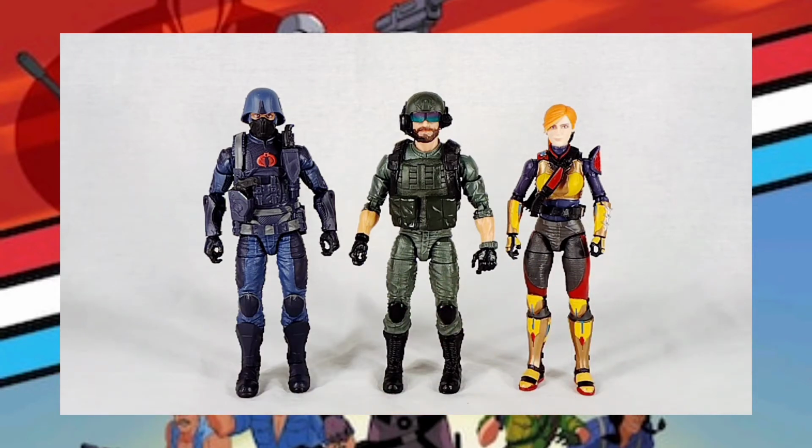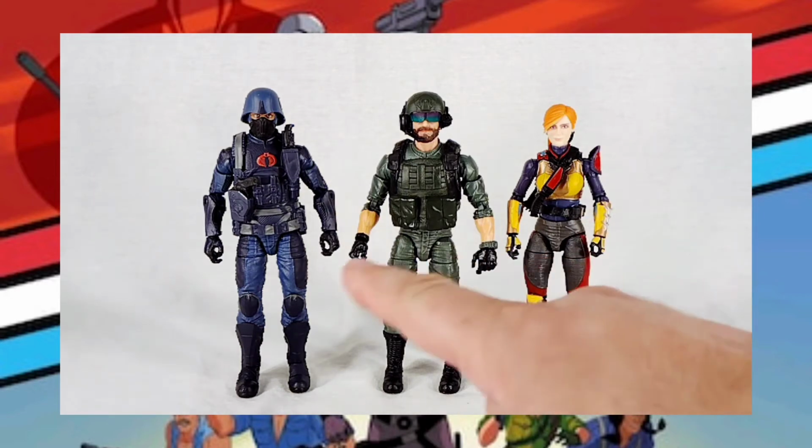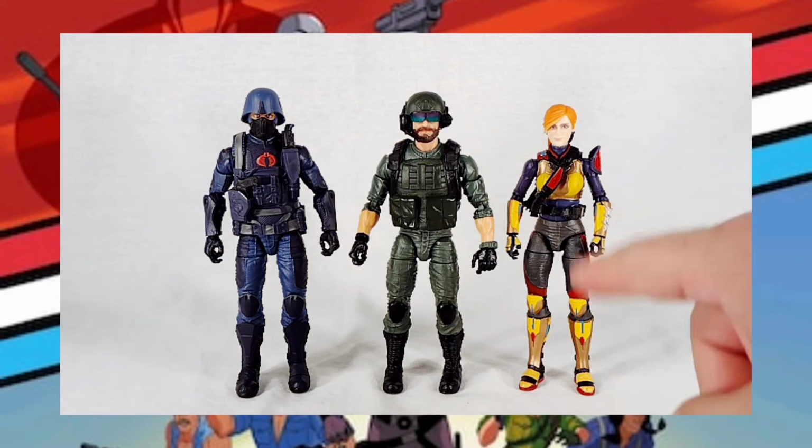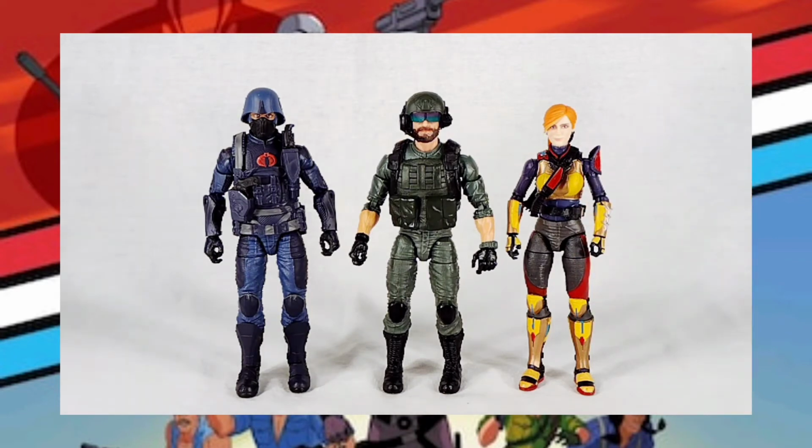And you can see he is a little bit shorter than the Cobra Infantry Trooper, and he is taller than Scarlet. But looking at Scarlet, man, I really hope the Snake Eyes Origins Scarlet is better proportioned, because not only does her face portrait look too young, she's just starting to look way too small compared to the rest of the line. So hopefully the movie Scarlet will bulk her up a little bit.